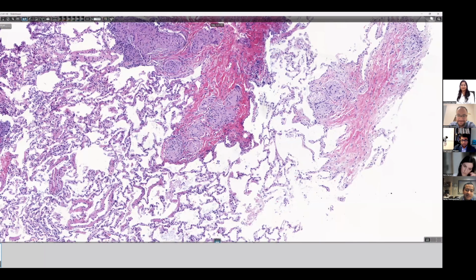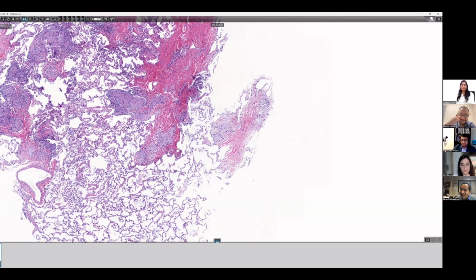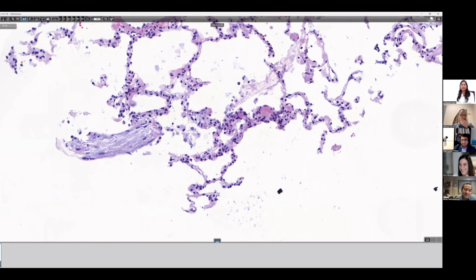Exactly. And it's just a pain to deal with them and explain to them how we know that it's going to be negative. It's easier to just do it and report it as negative. So for us, it is an everyday question: is it a sarcoid or is it a tuberculosis? Totally understand. So I agree with all of you.